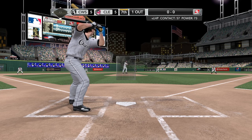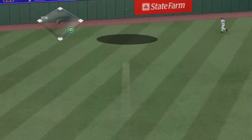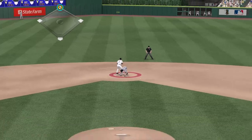The first pitch. That swung on, line towards the gap in left center. And this rolls all the way to the wall. There's the throw. He's safe without a play.